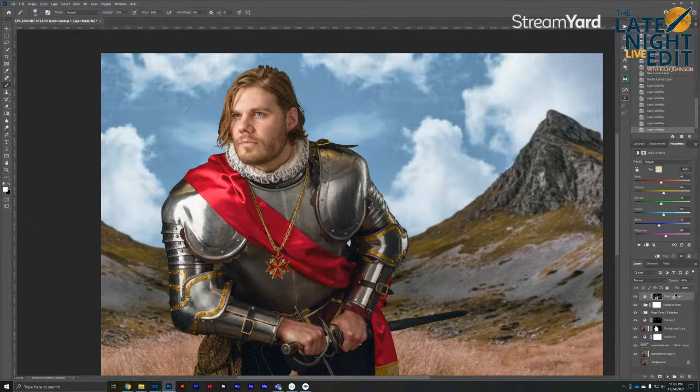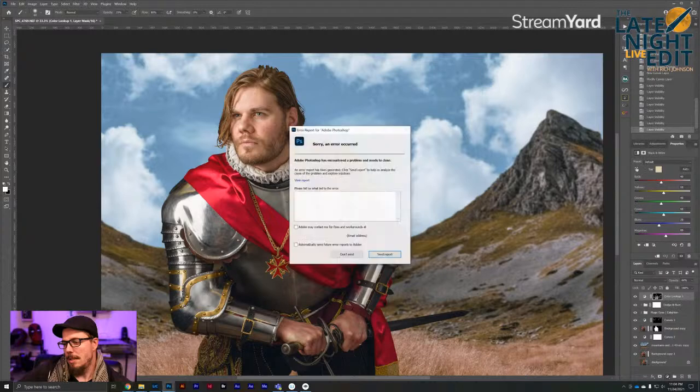And this is where Photoshop crashes on me. It's going to crash right now. I knew it.